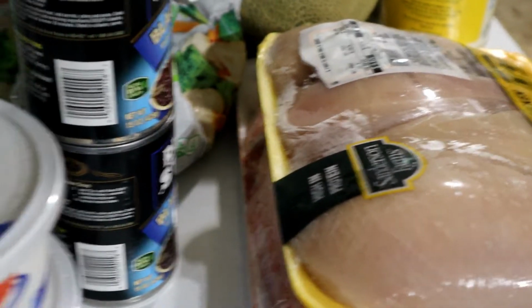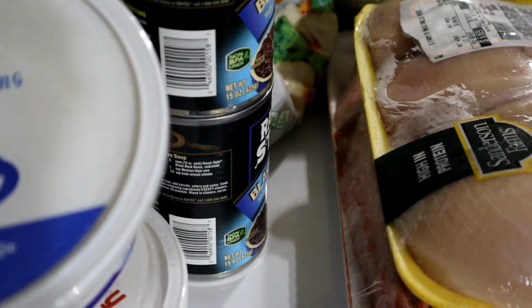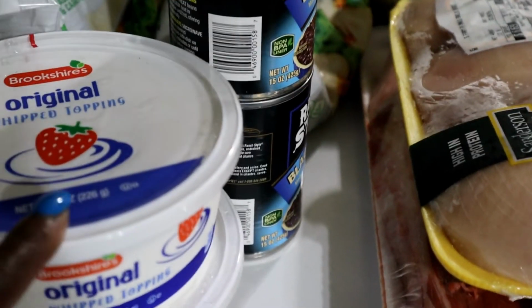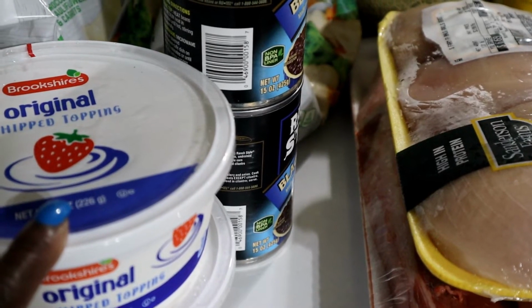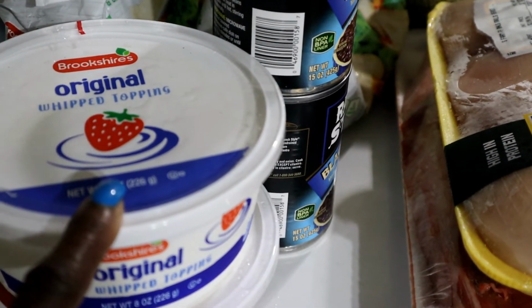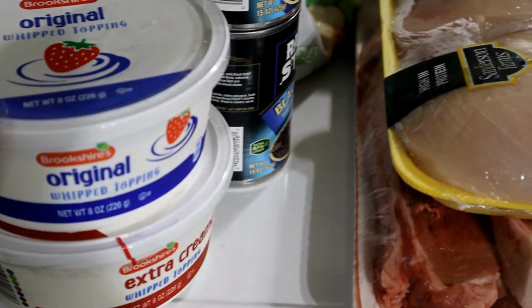I usually get Cool Whip, but this time I said nah, I'm gonna see how the alt brand does, because Cool Whip is like $2 or something. This was 89 cents. Now if it's not good, I'm not gonna make it anymore. But the thing is, this is used as a topping for the strawberry poke cake, not used like in banana pudding or whatever. You understand what I'm saying? So I got 2 of these for less than the 8 ounce of the Cool Whip.